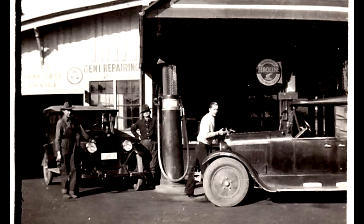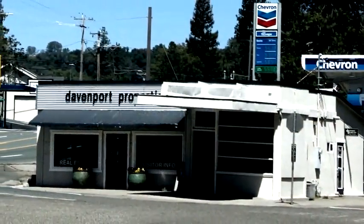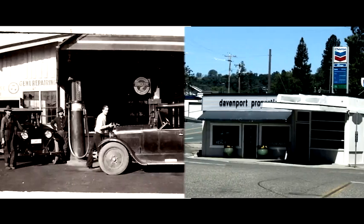Old Garage / Davenport Properties, Jackson. Once a humble garage, now part of Davenport Properties, this site reflects Jackson's evolving small-town charm.